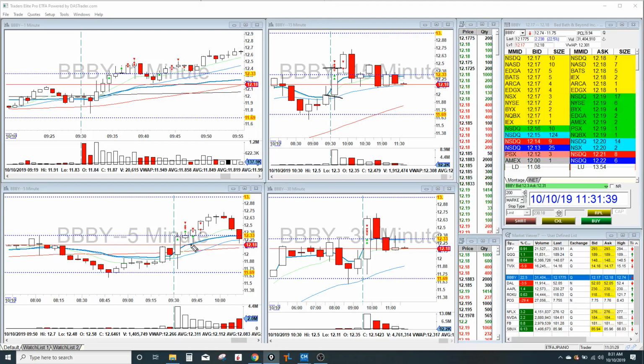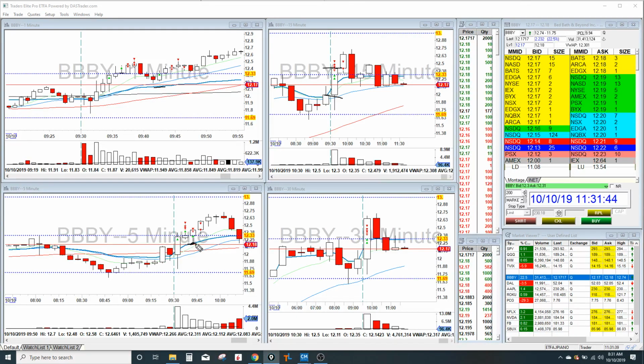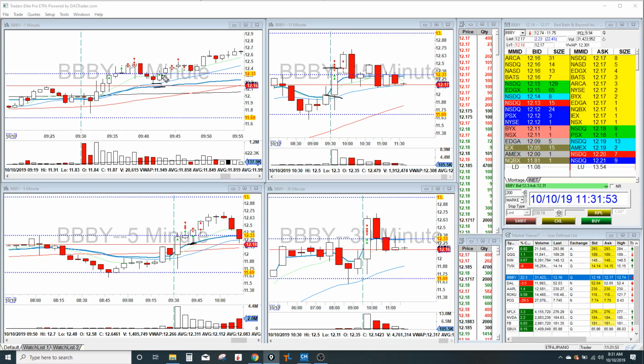A good entry would have been right there at that VWAP. That would have been a beautiful entry right here. I know it's weird that they're not in sync, but once that pulled back, right here would have probably been a decent entry, which was the VWAP on the 5 minute.